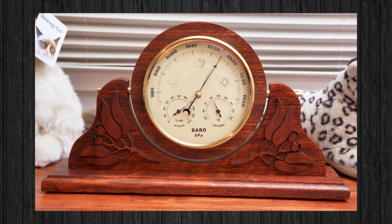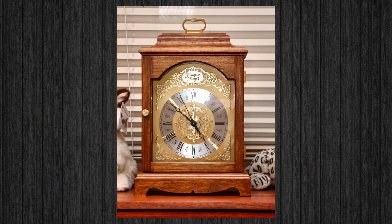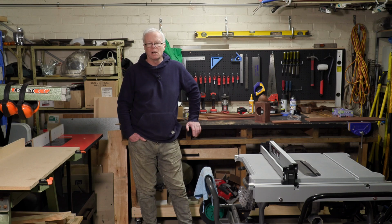After that, we've been building a series of weather station and clock cases. Now the clock cases that we've built, again, have been quite challenging and quite a steep learning curve, but I've thought that they've actually come out rather well. I'll put up a few pictures during this little diatribe of some of the projects that we've done so that you can see what we've been up to.